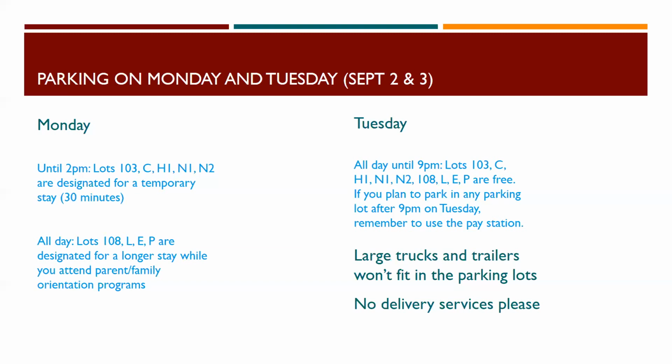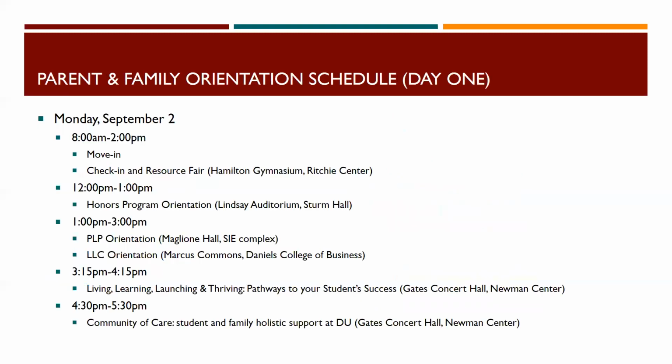All right, let's take a look at the schedule for parents and families. As I mentioned before, from 8 a.m. to 2 p.m., we will be in Hamilton Gym for parent and family check-in. This is the same location your student will go to check in as well. There are 2 sets of tables, one area for students and one area for families.